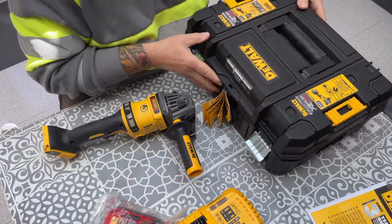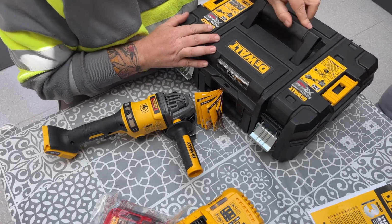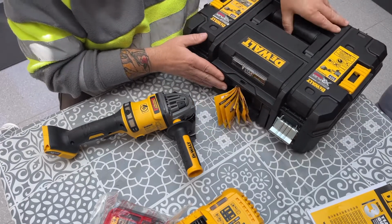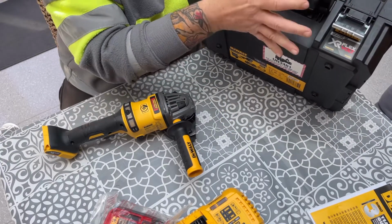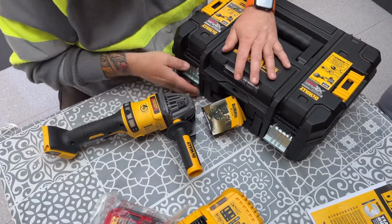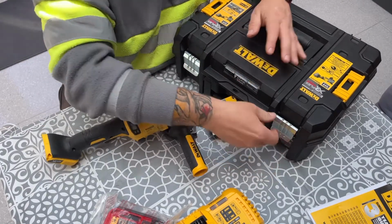Oh yeah, the box is a T-stack system. Handle on the top, there's your T-stack there. So it clicks into there and into there. Click, click. So you get a handle at the top, and also you get a handle at the bottom. And then you've got the FlexVolt, you've got everything else on there. So yep, I'll put this out the road for a moment.